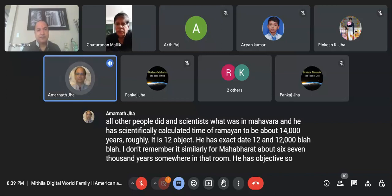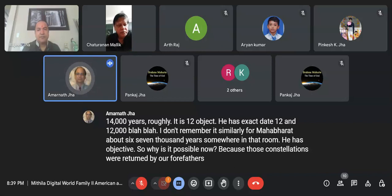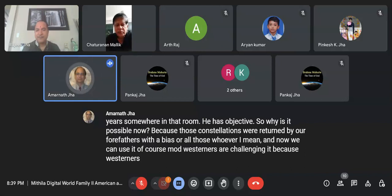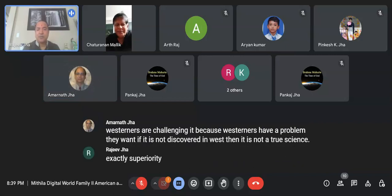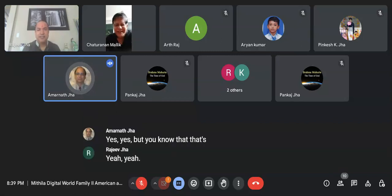So, why is it possible now? Because those constellations were written by our forefathers, Veda Vyasa or whoever, and now we can use it. Of course, modern Westerners are challenging it because Westerners have a problem. If it is not discovered in the West, then it is not a true science. Exactly, superiority complex. They still have it.